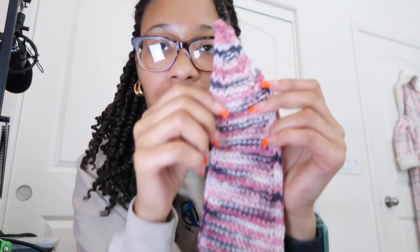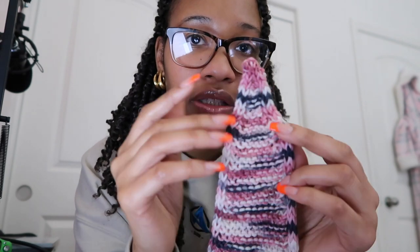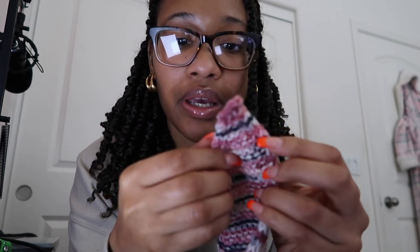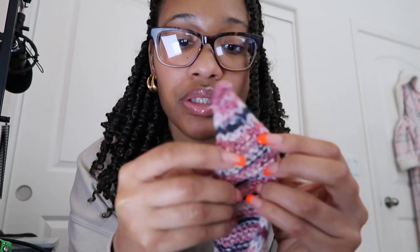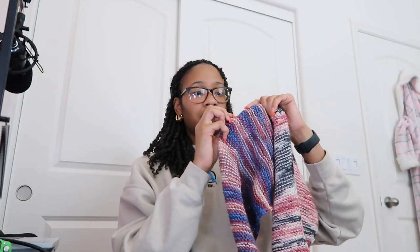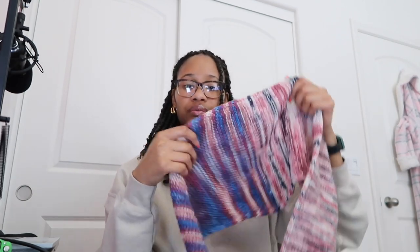Guys, I finished. I always suck at binding off. Also, this is not correct because I had extra stitches, so I just rapidly decreased. And yeah, look, my bind off is so ugly, but we don't care about that. So this is what it looks like. Also, I suck at weaving in my ends. It's just how it is. Okay, but yeah, here it is.